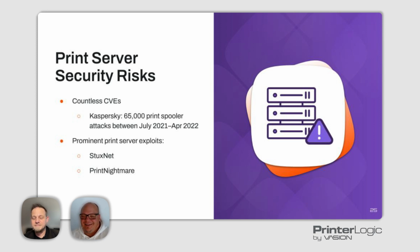Yeah, it's insane. The list grows by the day, right? PrintNightmare is not going to be the last vulnerability. It's only a matter of time before somebody finds another one and exploits it and does some serious damage, right?